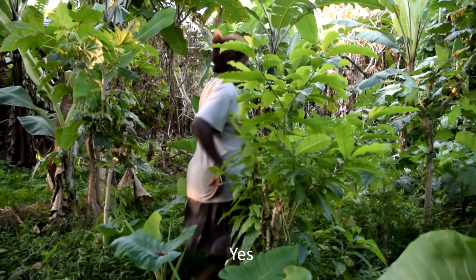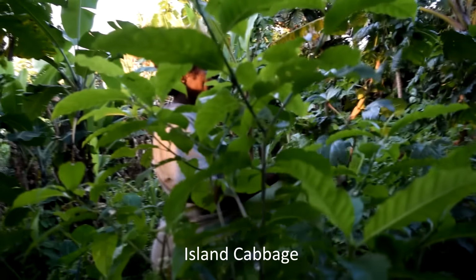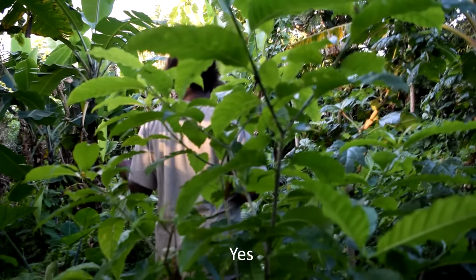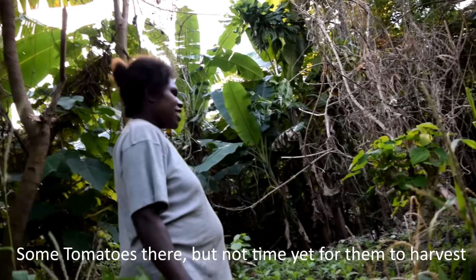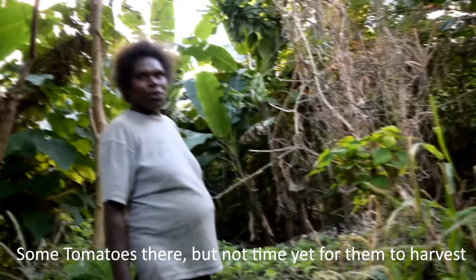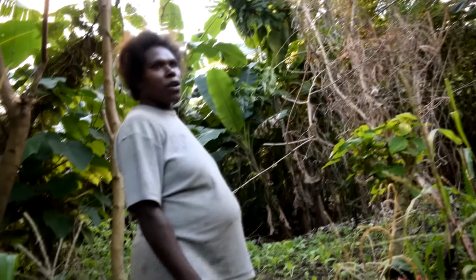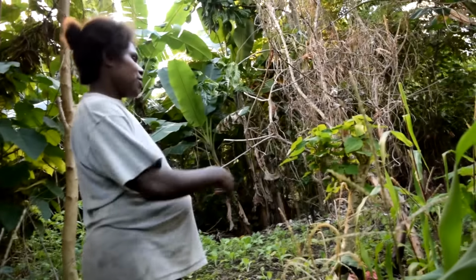Oh yeah. Oh, it's sweet corn as well? Yeah. Oh, fantastic. So this is the cabbage I'm talking about. Island cabbage. It's not like the other cabbage we're growing. Does this grow very easily? Yeah. And some tomatoes here, but this is not dry yet, in the harvest too. And where do you get the seeds from? We buy them in the shop at Lenakel, then we grow them.